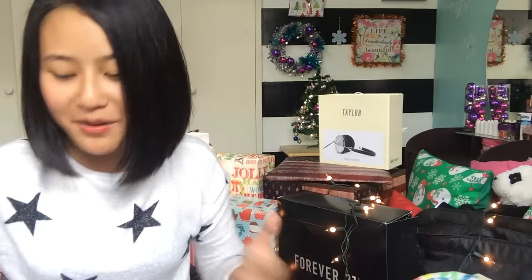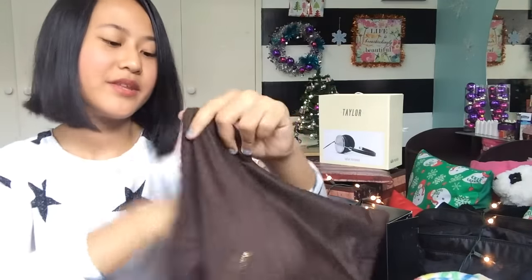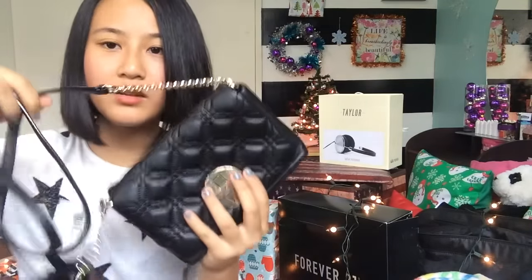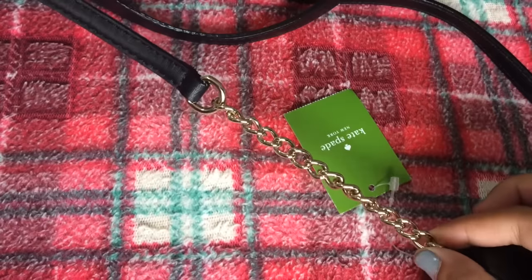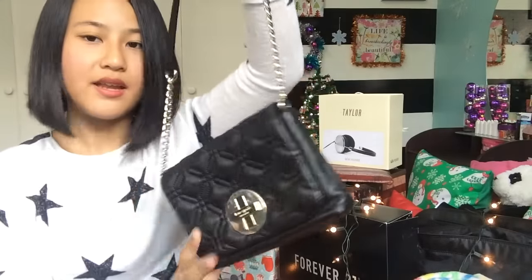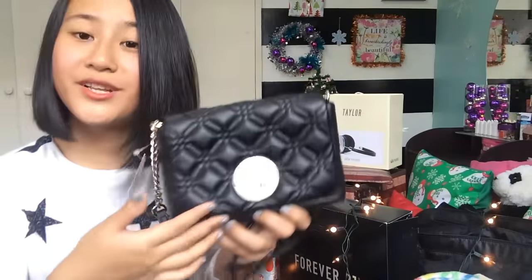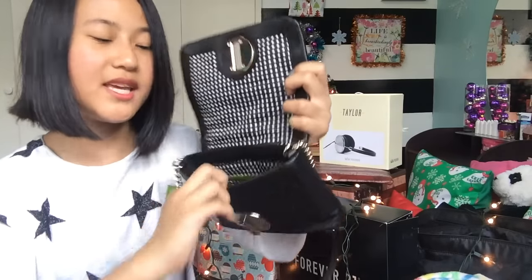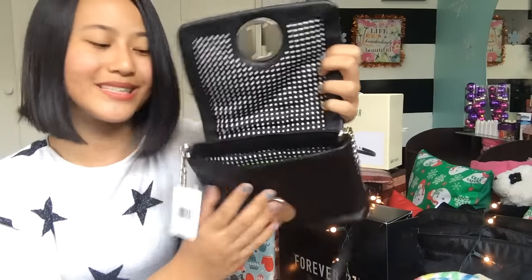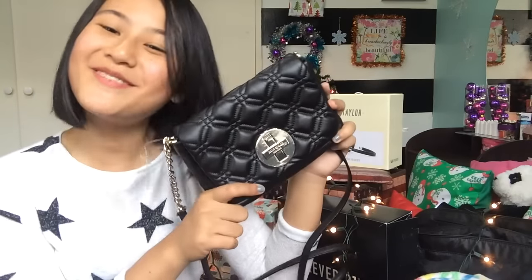Almost forgot, my uncle's girlfriend Michelle got me a Kate Spade body bag. So this is how it looks like. It's just a black one, and it has this gold chain right here, and the black leather again. And this one is the Astor Court in black, so it's just a really small one. And this would come in handy because it's black. It would be really easy to match. So that is how the inside looks like. If you guys know me, I really love the brand Kate Spade. So thank you so much, Michelle.